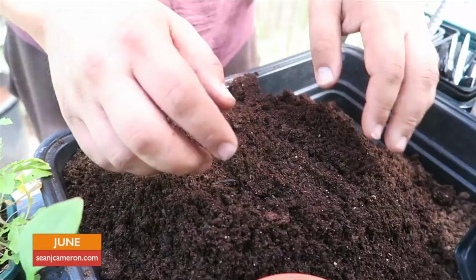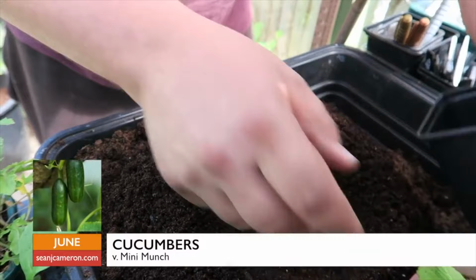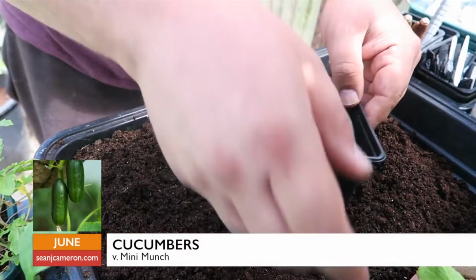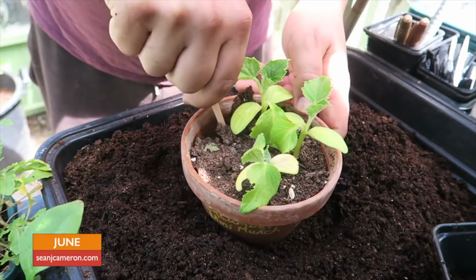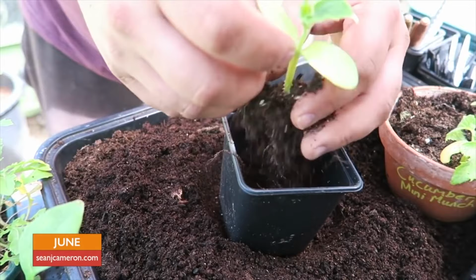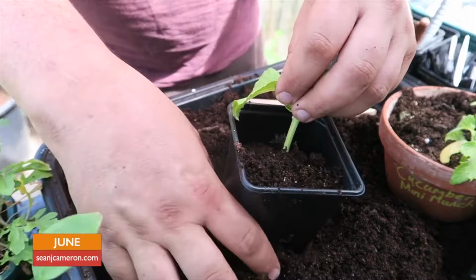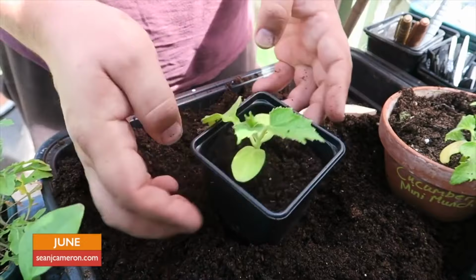So one thing I want to transplant today are the cucumbers. These are the indoor cucumbers called Mini Munch. They're sort of quarter size cucumbers. And I've left them go dry on purpose to make this part of the task a bit easier. So let me just get my dibber. Just get underneath them, take as much root as possible. And again, like everything else, we try not to touch the actual stem. One thing about cucumbers, they don't like to be sat in water, and they definitely don't like their stems to be surrounded by water. So this is something that we definitely water from the base.